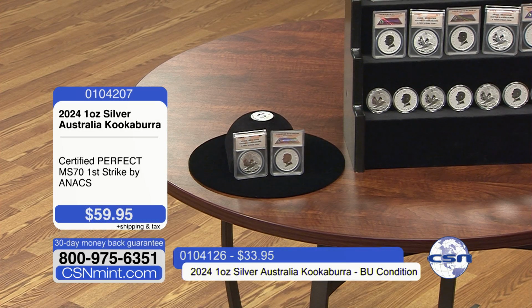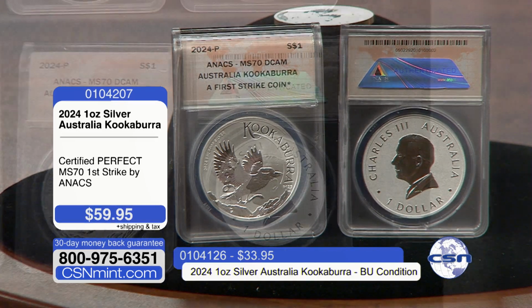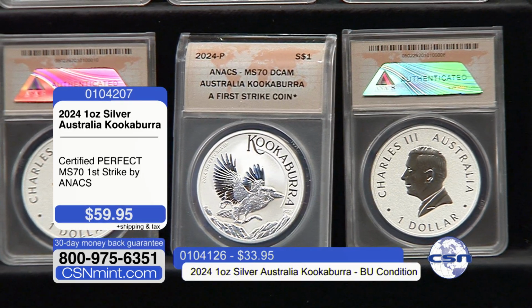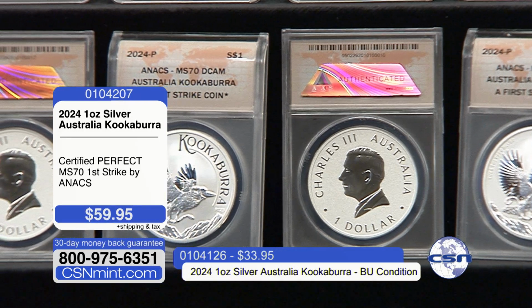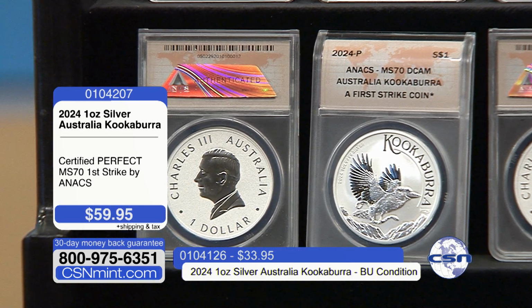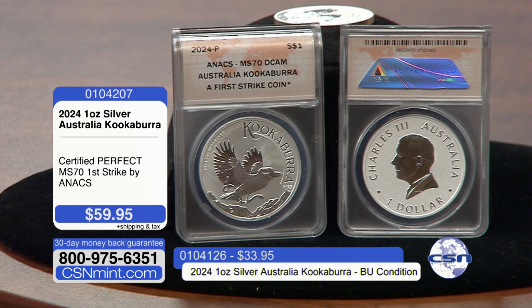Now, here's why that's important from a collector standpoint. That means that the numismatic value, the value as a coin collector beyond the silver that it contains, can increase relatively dramatically. If you just look at the 2023, those are already selling for like 30% premiums to the 2024s. Because as we speak, the 2024s are still available, but even as we move into the first third or so of the year, that's going to sell out pretty quickly, and then that's it for the year.